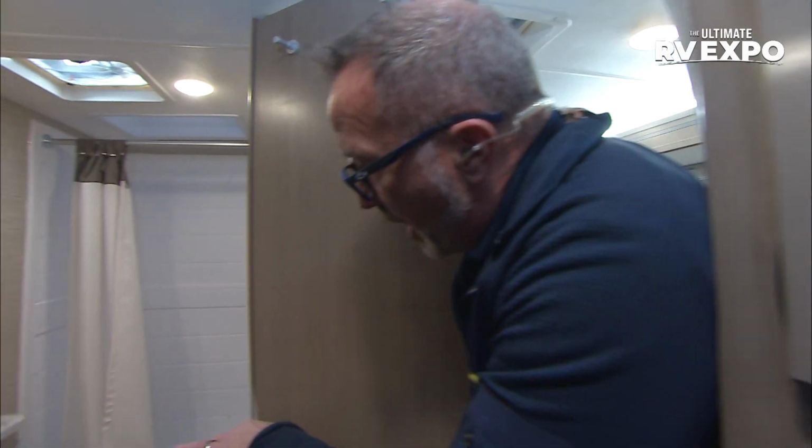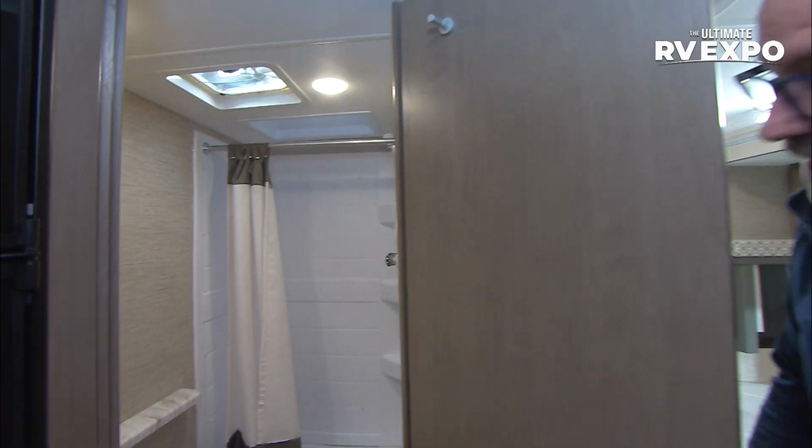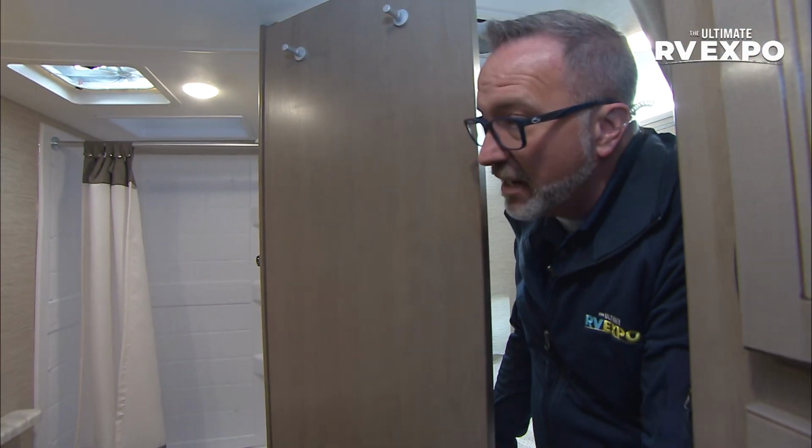But you got the nice shower surround in there. The shower is 24 by 36. You got the little curtain, got the fan, got the corner mounted medicine cabinet in there.